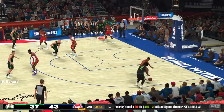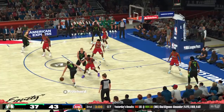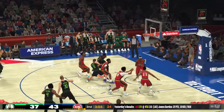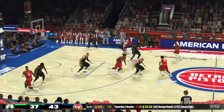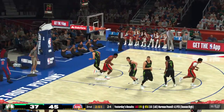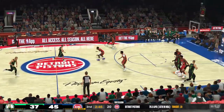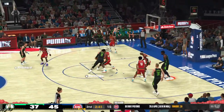Here's Pritchard. The scoring numbers have been solid for him. He's averaging just under 14 points a game. Pass to Hauser. Clock at 4. Boston, no good that time either. Rare you'll see him miss such an open look. Thompson passes to Holland. Up and in, off to an efficient start. 2 for 3 from the field. One thing I really like about Asar Thompson, he's a team-first guy, always willing to make the extra pass.